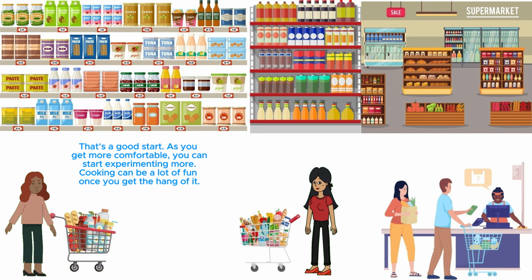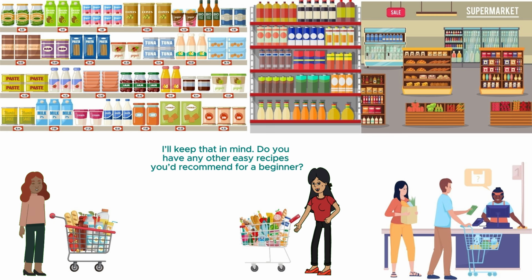That's a good start. As you get more comfortable, you can start experimenting more. Cooking can be a lot of fun once you get the hang of it. I'll keep that in mind. Do you have any other easy recipes you'd recommend for a beginner?